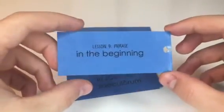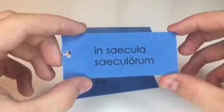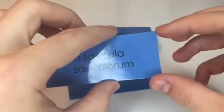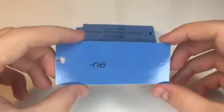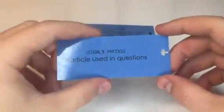Then we have in principio, in the beginning. And then in saecula saeculorum, which means poetically, well, you could say it means either world without end or forever. And then ne, which we just say is a particle used in questions.